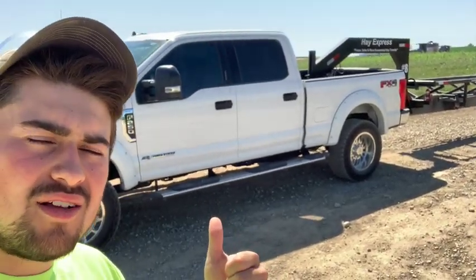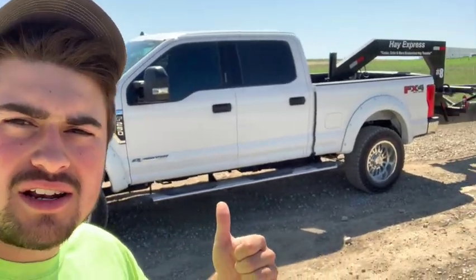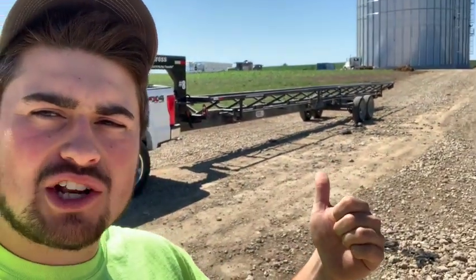Today, Devin and I, we're gonna move bales and go haul them to our buyer. We're hauling with the F-250 6.7, the 8 bale inline trailer, and then we're gonna go hook up the 359 Peterbilt to our buddy's 32-foot gooseneck trailer and haul bales with that.